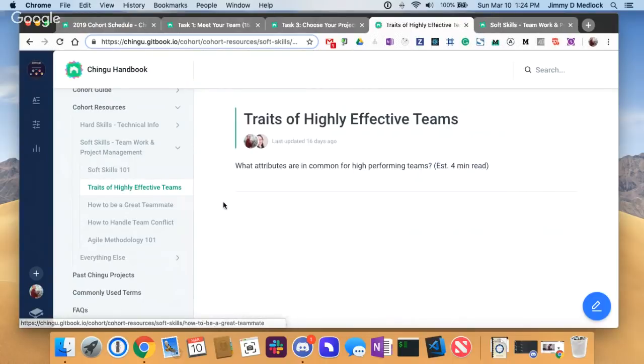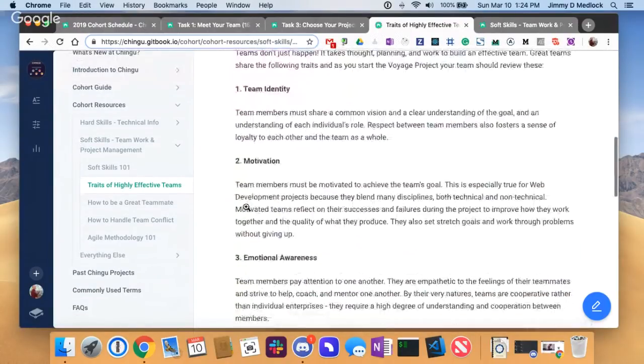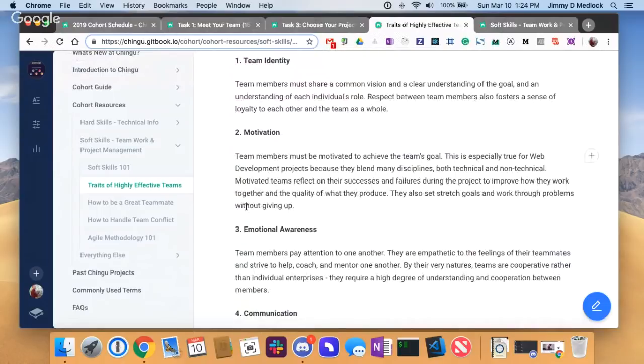So the traits of highly effective teams, they're listed here, but essentially your team should have a common vision. That's why consensus is so important. And it's important to recognize that there's a difference between agreement and consensus. I could disagree with someone all day long, but we could have consensus on what our goal is or what we're going to do that day or that week.